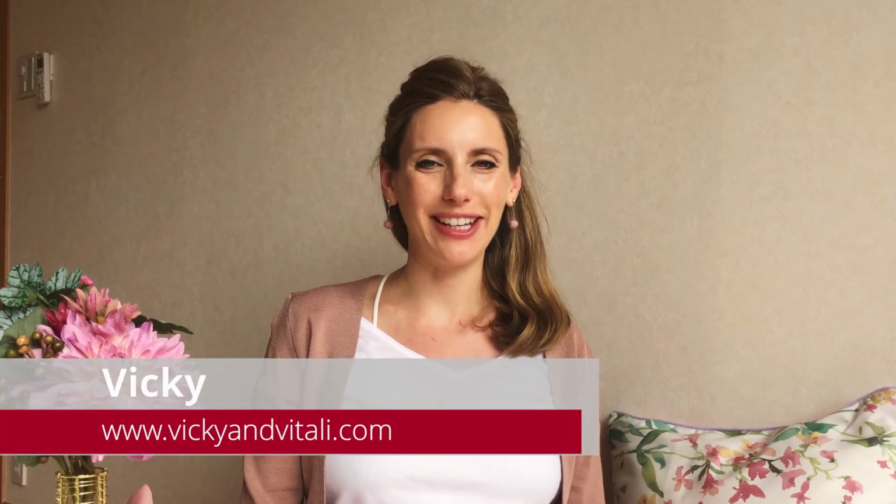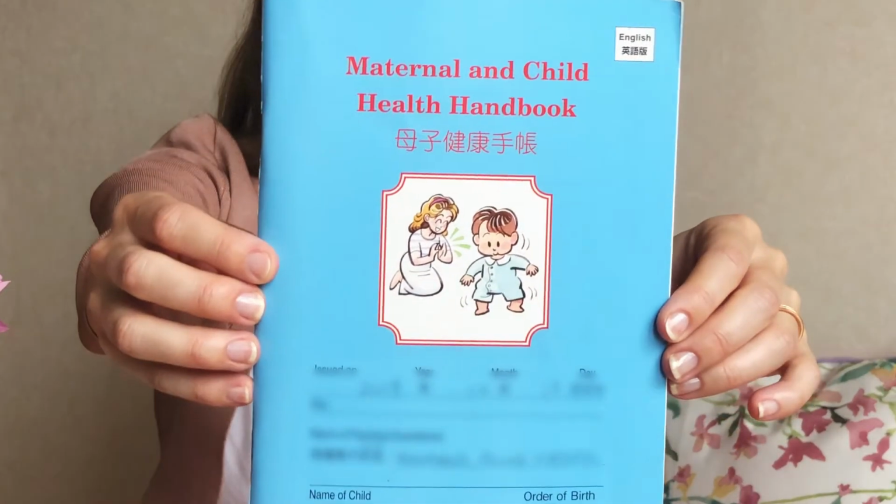Guys, so today I want to talk about pregnancy in Japan, and I think it's quite unique here. Once your pregnancy is confirmed by the doctor, you go to the local city ward and you have to register your pregnancy.